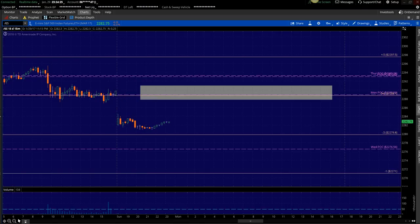So here's the deal. Roughly 90% of the time gaps get filled. What that means is price will 90% of the time retrace to where the gap started. Here's the catch on that 90%. That figure is based off of a day, hourly, weekly, monthly, yearly, decades, no joke. So that 90% is based on, you don't know when it's going to fill.